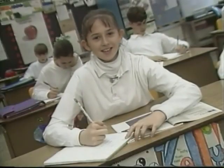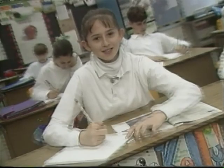Today's Kids View question is, what is your favorite kind of pet and why? My hedgehog because it keeps me company. A dog because they are so talented. A cat because it's fun to play with. Fish because they're fun to watch. Turtles because they live a long time. Horses because they understand you.